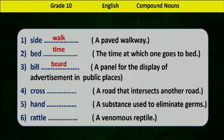The next one, a road that intersects another road. Yes? Crossroad. Yes, you have seen those four roads crossed together, so we call them crossroads, the junctions. A substance used to eliminate germs. Hand sanitizer. That is very popular these days. Of course, we use hand sanitizers very often these days.